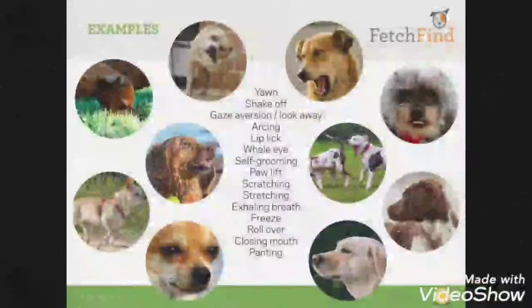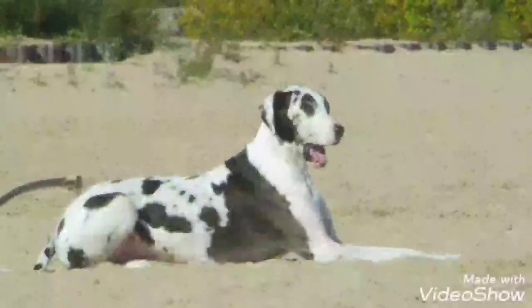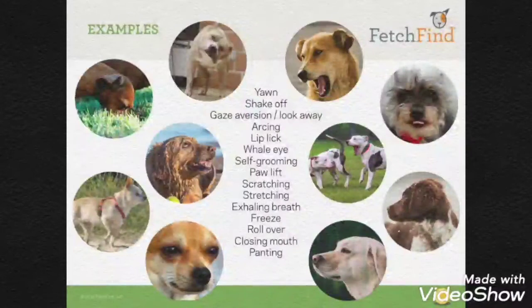Let's talk about some examples. I just mentioned the example of a yawn. A yawn is a very common calming signal. My dogs use yawning quite a bit to communicate that they're feeling a little bit stressed. Yawning in and of itself is a friendly or a stress signal. A yawn can happen when a dog is uncomfortable, and it's usually the first signal that we see when a dog is feeling somewhat uneasy.